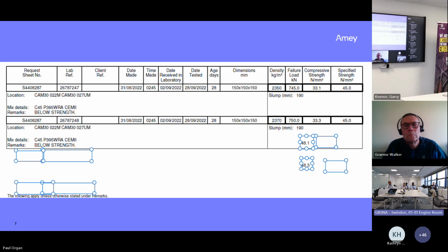The one thing we did notice was that whoever had done this hadn't actually covered up the failure load. So if you wanted to get to 48 newtons, your failure load based on the cube would need to be over 1,000. So this was something that wasn't changed.